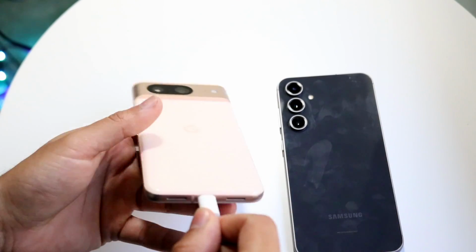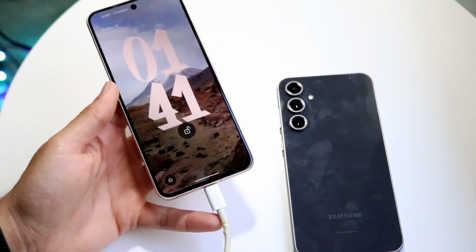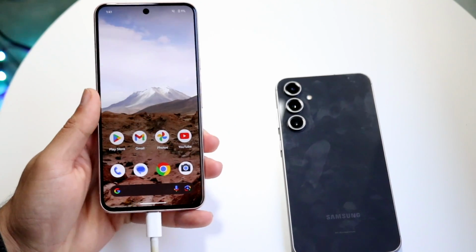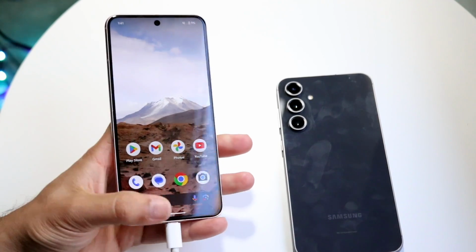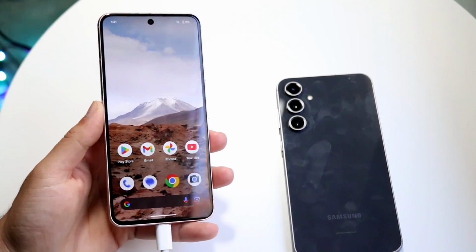Now moving on to the software and longevity, like I said, you're probably getting the longer lasting phone in the Google Pixel 8. This is going to be the longer lasting one almost every single time, but Google did something interesting this year.